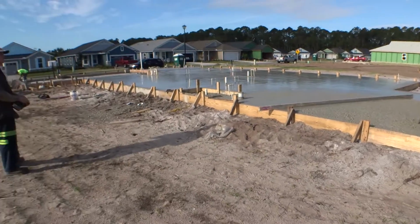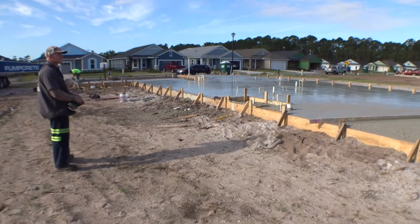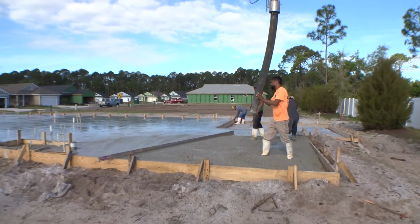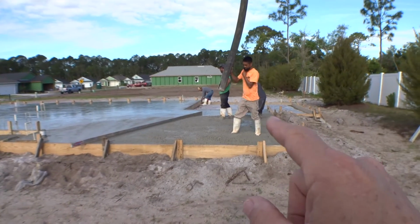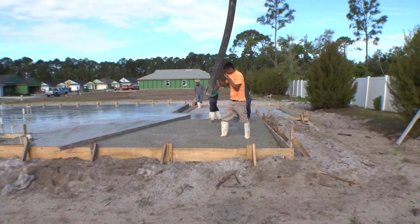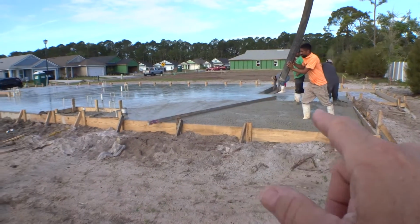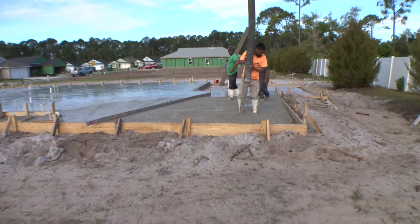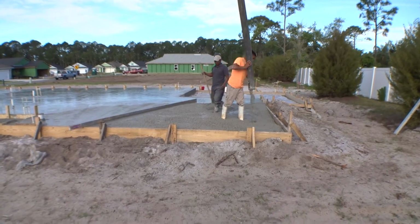And that's all being controlled by Jesse over there with his controller. How much comes out, how fast it comes out, where that boom generally goes. His job is to make this guy's life easy. And that's that concrete company, that's a family operation. He's one of the owners right there. The guy in the orange shirt's an owner. And they do all of Mastercraft's work.